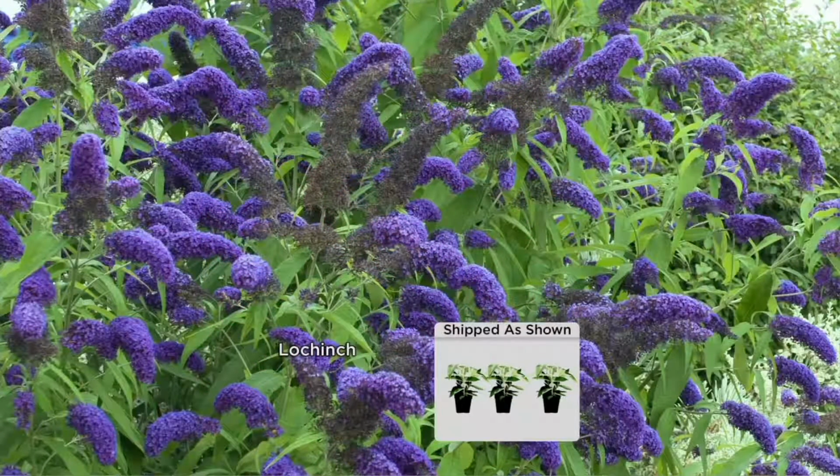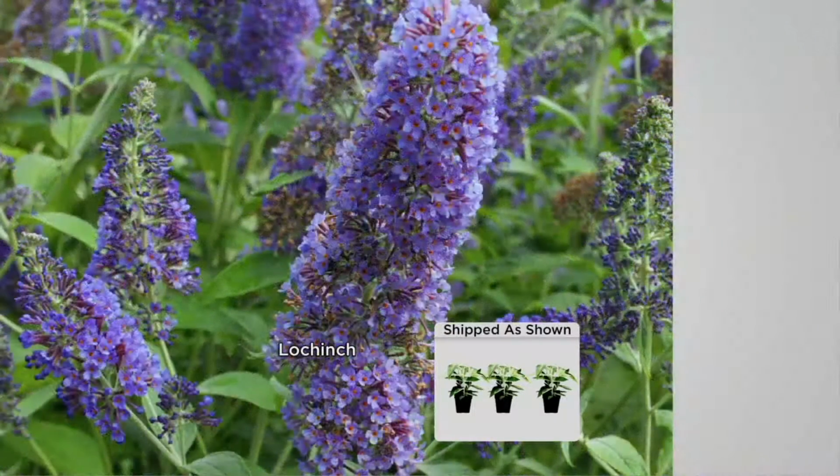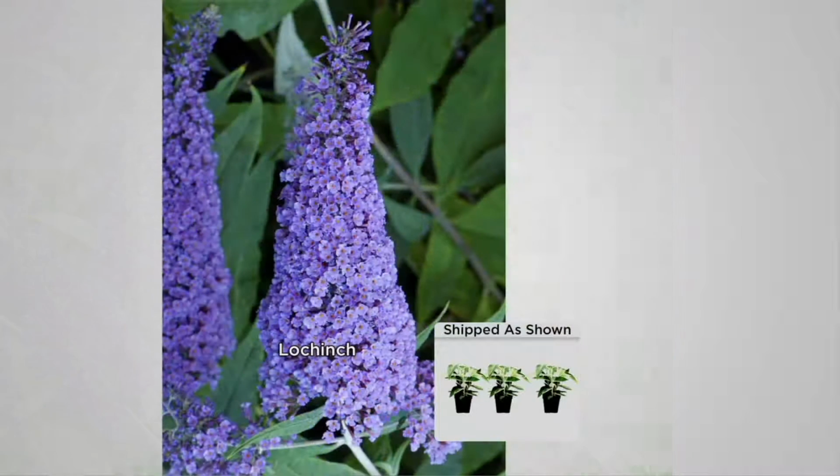Look at Lochnick there. They only grow 4 to 5 foot wide and tall, as opposed to some butterfly bushes that will double that in size and just get out of control. These have a nice habit. And Lochnick is named after Lochnick Castle in Scotland, but I mean, look at the color of that blue. It is so gorgeous. 10 to 12 inch flowers. They're all fragrant. They even got a little hint of orange in the eye. I don't know if you can see it in that picture or not, but there's a little hint.